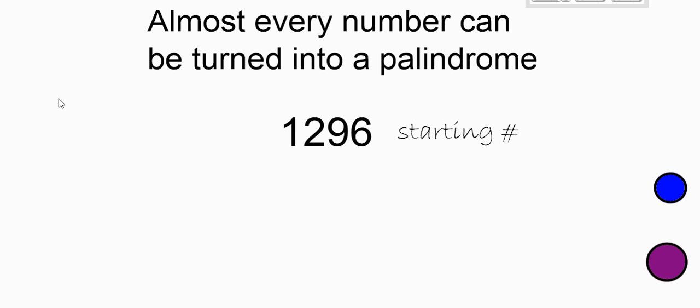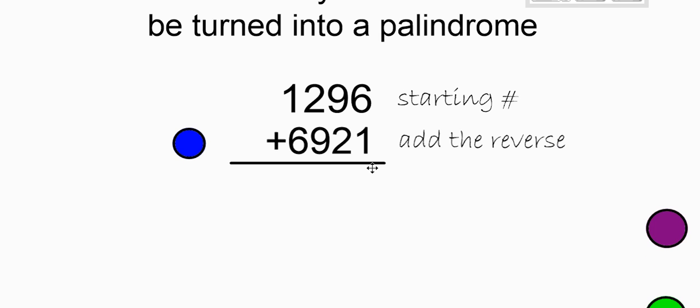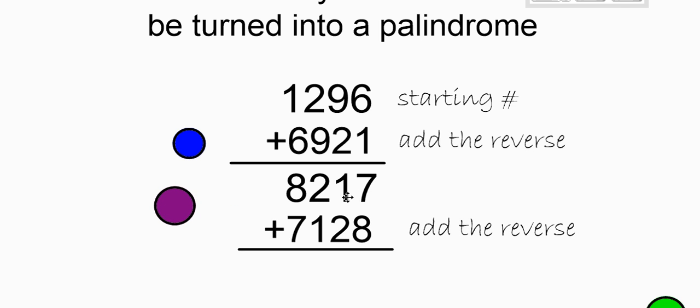But when it comes to turning any number into a palindrome, there's a very simple process. You're going to start with a number like 1,296. Step 2 is you are going to reverse the number and add it. So you see how I flipped it around. The 6 became here, the 9 went here, the 2 went here, the 1 went here. And by adding those two numbers together, I get a 7, a 1, carry the 1, a 2, carry the 1, and an 8. And I'm going to pull this over. And you can see that I got the number 8,217. You can double check my math if you don't agree with me, but I'm pretty sure it's correct.